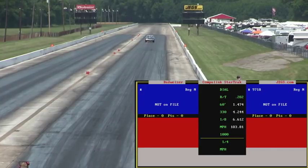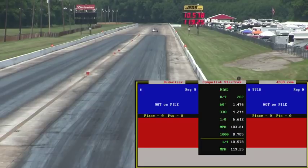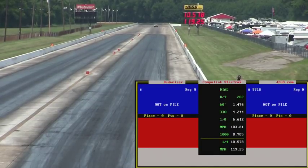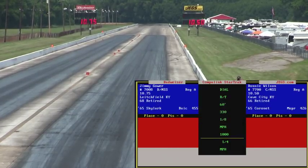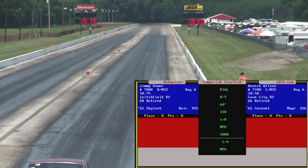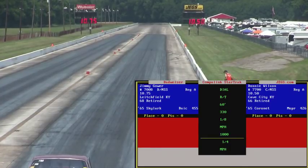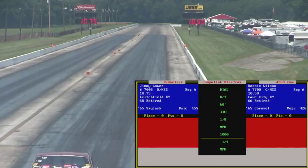Another Buick Special here in the right lane and the Ford Fairlane over in the left lane. Netherland out of Columbia, Tennessee in his 1967 Buick Grand Sport, 400 cubic inches worth of Buick power, looking for a 10 flat. The Ford, well, we don't have any information on him yet, so we don't know what that car is supposed to be running. It's a Nostalgia Superstock is what we're running right now.